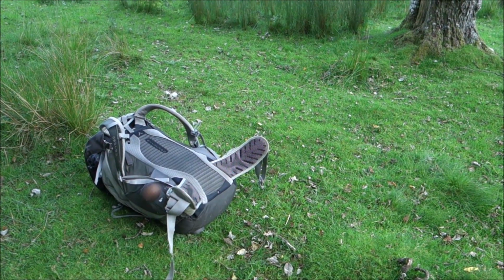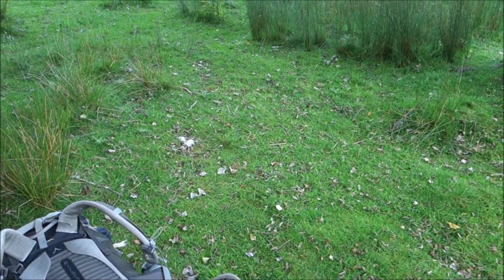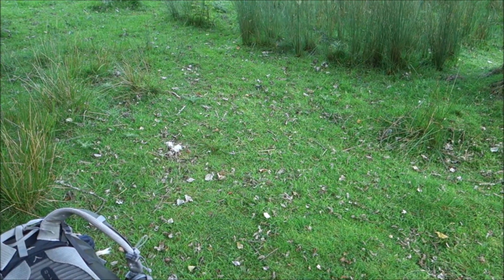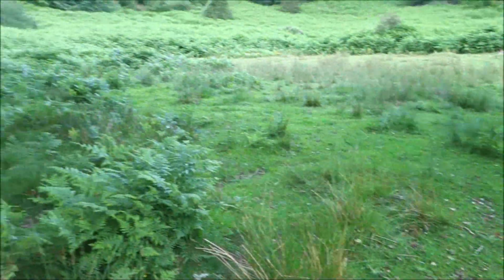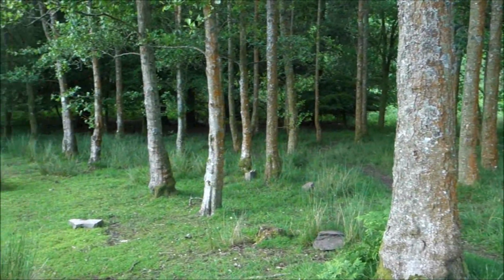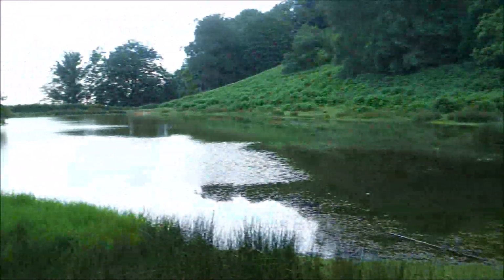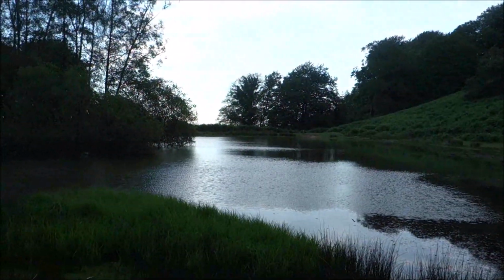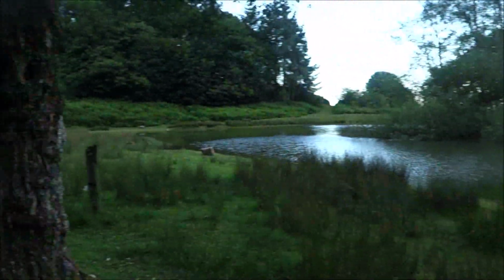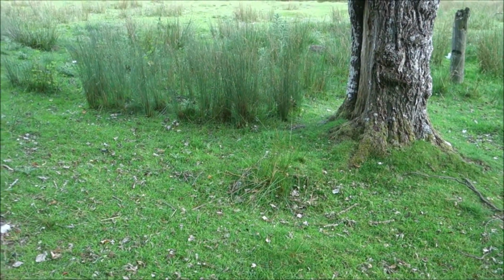Yeah, here's a decent spot. It's fairly flat. Stick my bivvy bag down there. It's fairly well sheltered. I don't want to be in there because it's quite mucky. Little bit of wind. Not too much. But yeah, this will do fine right here.